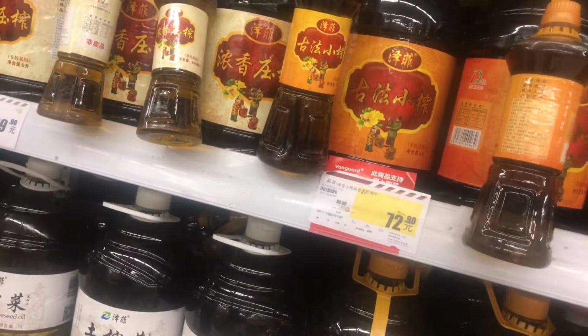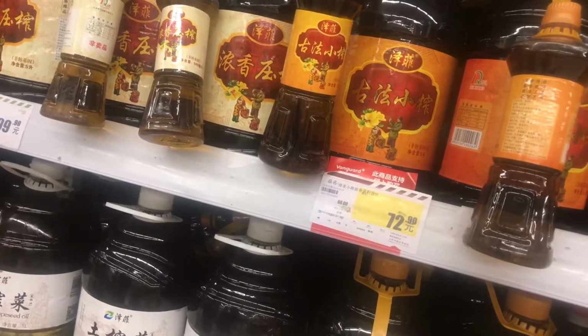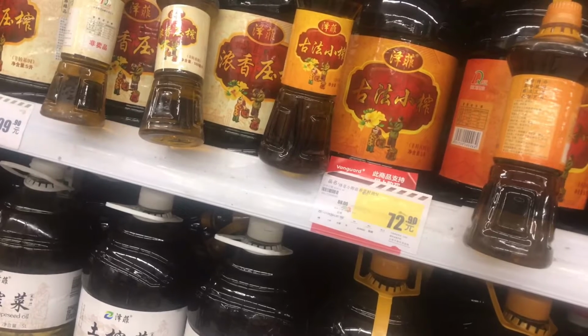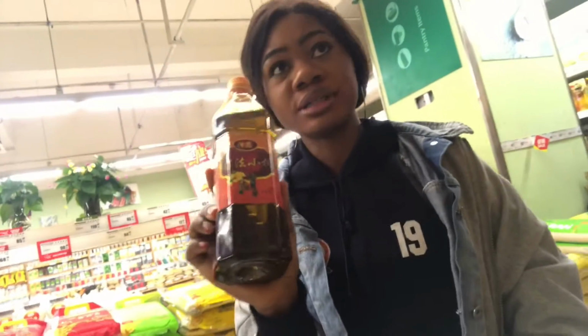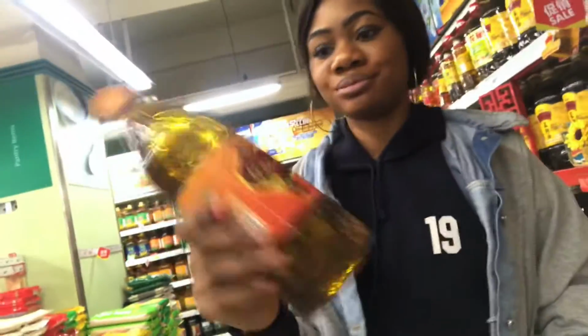Look at this one, it's 19. Is it black? It doesn't matter. Look at the one I used to use. They have it over there. Okay, this is 9. So guys, we found one. This one is 9 kwai, which is 500. So we'll be using this one now. It's the Indomie stand.